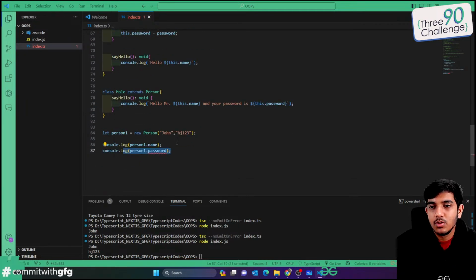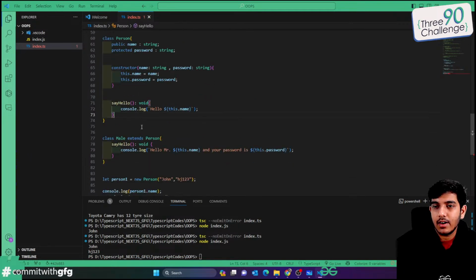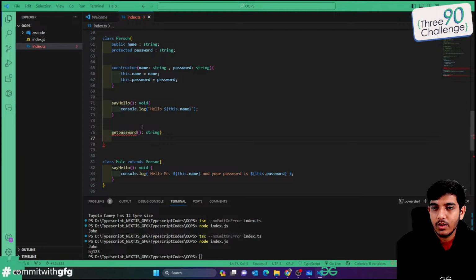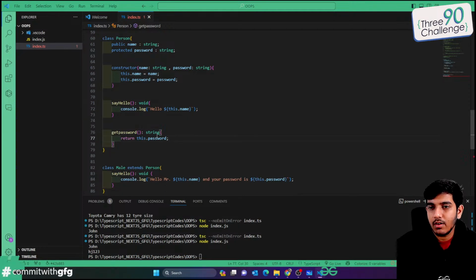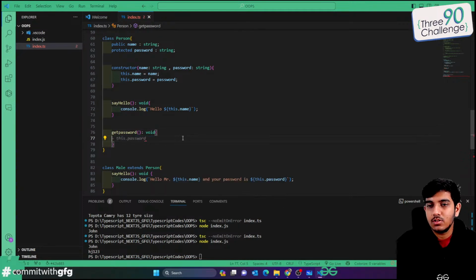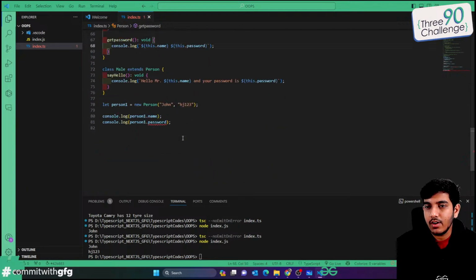Suppose you want to use it externally. What you can do is create a method. For example, if I write getPassword, it would return me the password. Instead of return, I'm going to directly print this, so void and console.log. This would give me the password very easily. So this.password. That's it. Now let's try this.